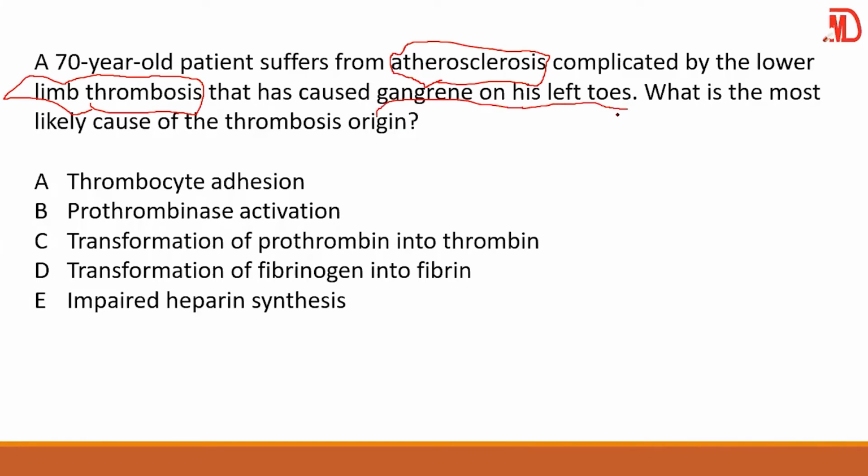That means that the lower extremities are not having enough blood in their tissues, so they're going to go through gangrene formation. Now the question is, what is the most likely cause of thrombosis? Thrombosis, like we normally said, is clotting inside the vessel. Someone said I'm moving fast. That's why I'm trying to speak slowly for us. Okay. When we say thrombosis, we're referring to clotting inside the vessel.